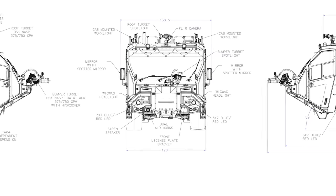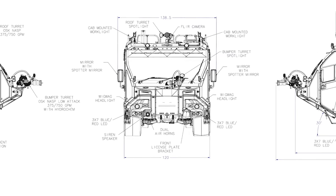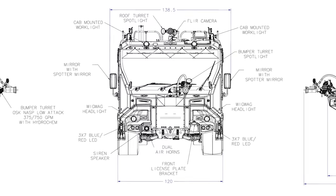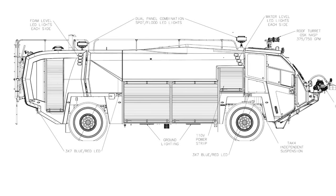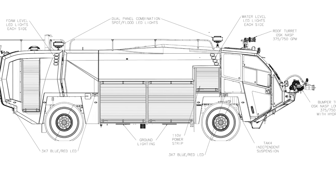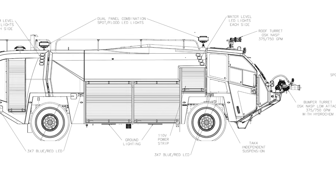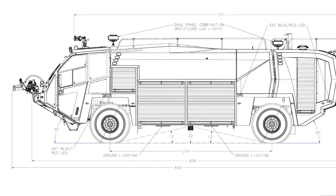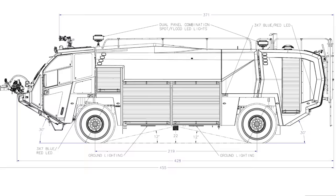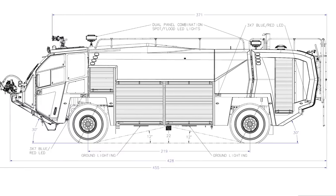And we just got drawings, the very first drawings this week, of the new ARF apparatus, which will go to Station 35 and Station 44. So here's a couple drawings of the Oshkosh Striker. And these are preliminary drawings, so there's a few different changes. One of the main ones will be some additional emergency vehicle lighting that will be added to the roof of those units, since they have to respond on public streets to get to the actual airport itself.